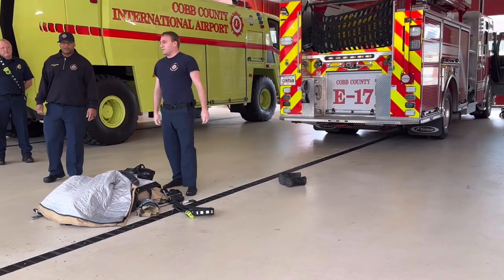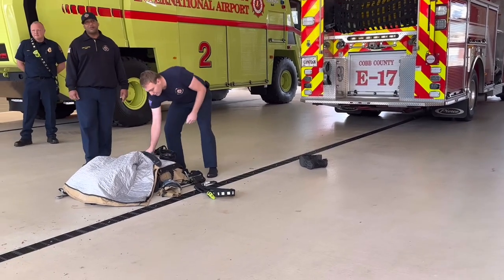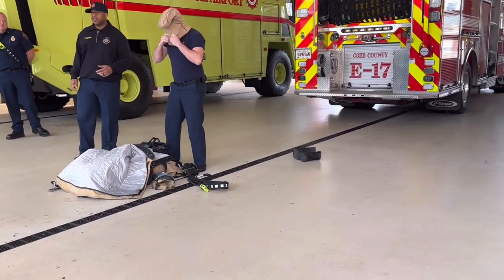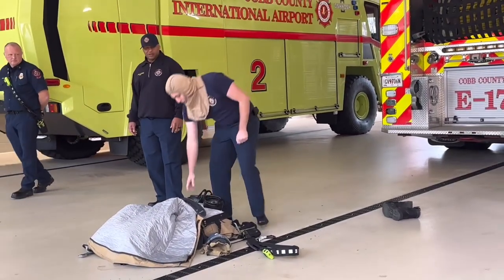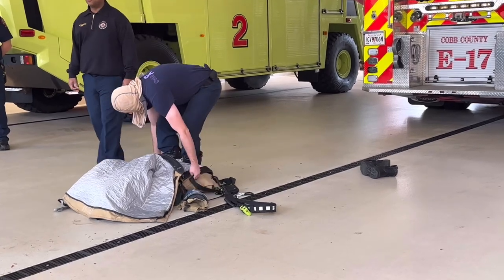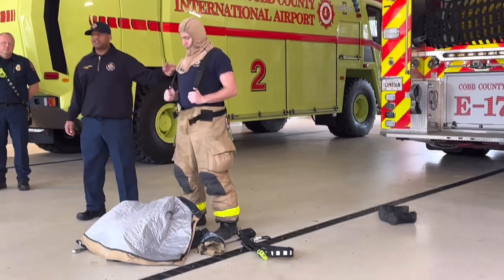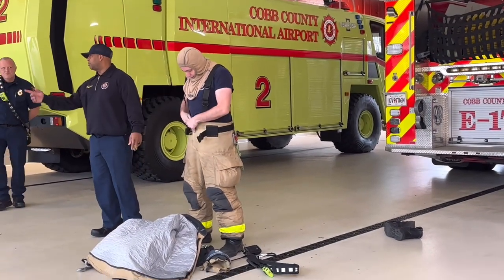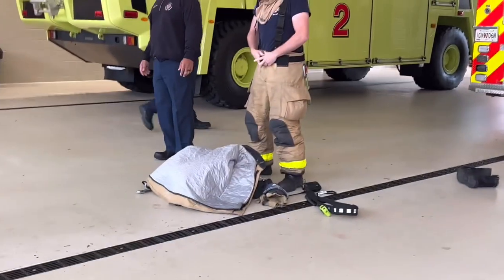All right, shoes kicked off. The next thing he's going to do is put his hood on, right? Because you want to protect your head, your ears, your neck. All right, he's sliding into his boots next. All right, pull the pants up. You want to make sure you're suspended. Why do you think firefighters have suspenders? You do not want your pants falling down while you're trying to fight a fire.